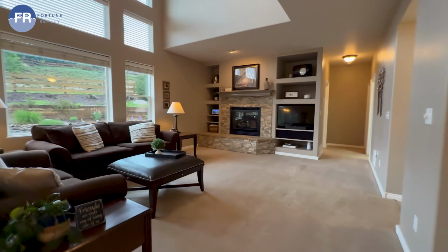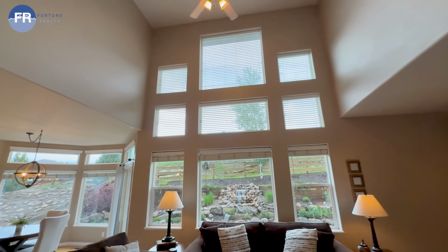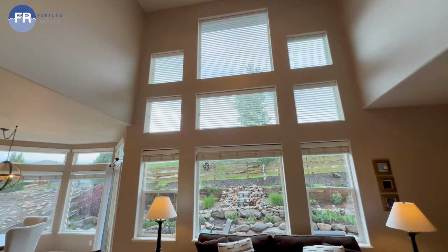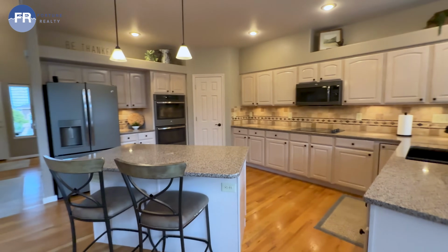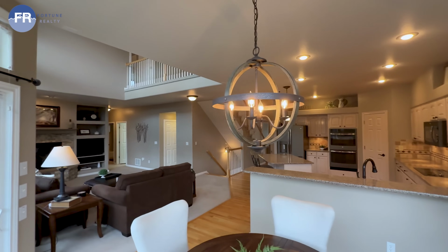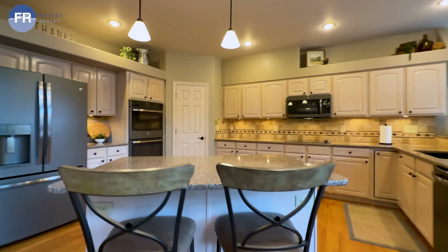Step inside and the first thing you'll notice is how natural light pours through this incredible two-story wall of windows. Whether you're cooking, entertaining, or just enjoying your morning coffee, this space is truly the heart of the home.